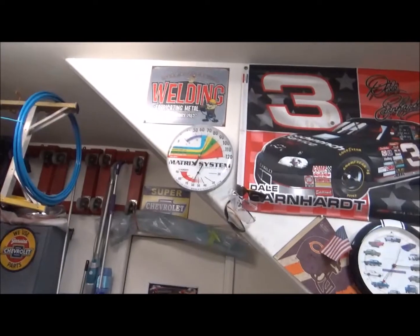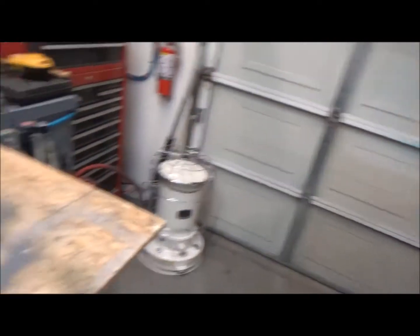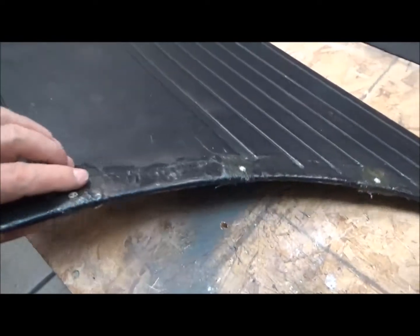We're about 76 in the garage, and I haven't even opened the garage door yet. I'm not going to. Got a few things to take care of before we get going today. This dried out real nice. I want to thank everybody for the suggestions on that.